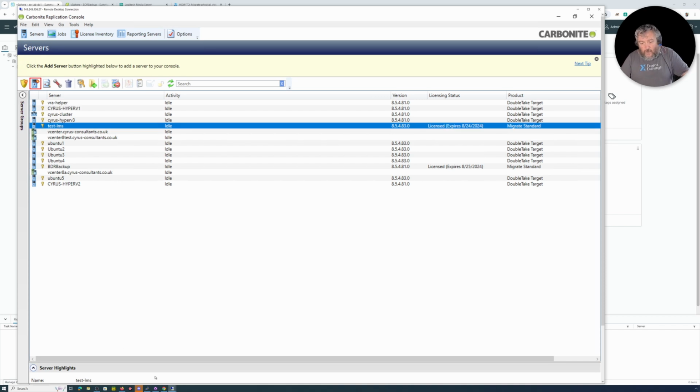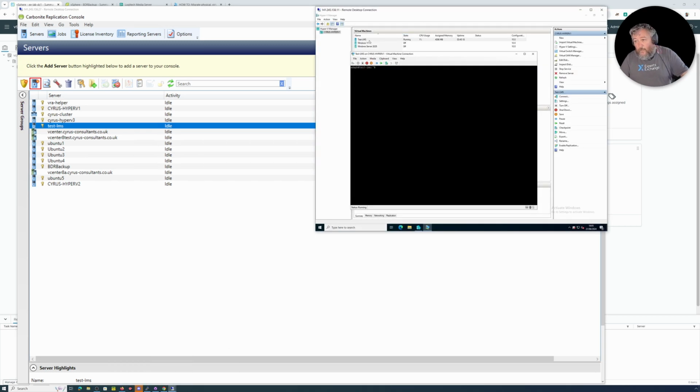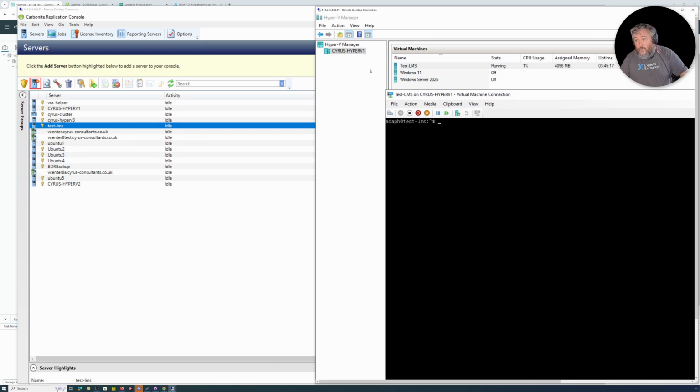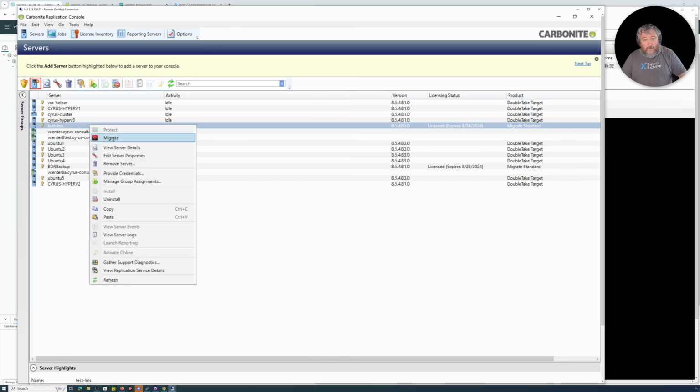So, without further ado, I'm going to go to our machine that we want to migrate. If I go back here and we look at our Hyper-V machine, you can see here Test LMS. Tell you what, I'll zoom in on that one as well so you can see it a little bit clearer. Okay, so Test LMS is currently running on our Hyper-V machine, and we're going to migrate this to our vSphere 8 environment. So I'm just going to right click and click migrate.